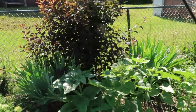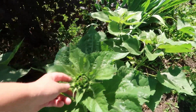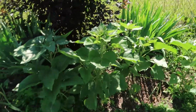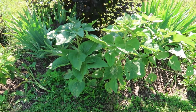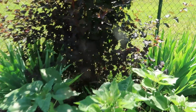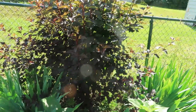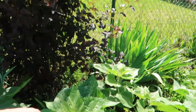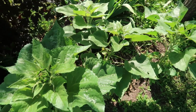I have some more volunteer sunflowers coming up, but these are the smaller ones. These are like only 2 feet tall at best, and that's okay. They're just right in this section, and that's fine. They kind of hug this plant here, and they're all budded up, so they will be blooming soon.